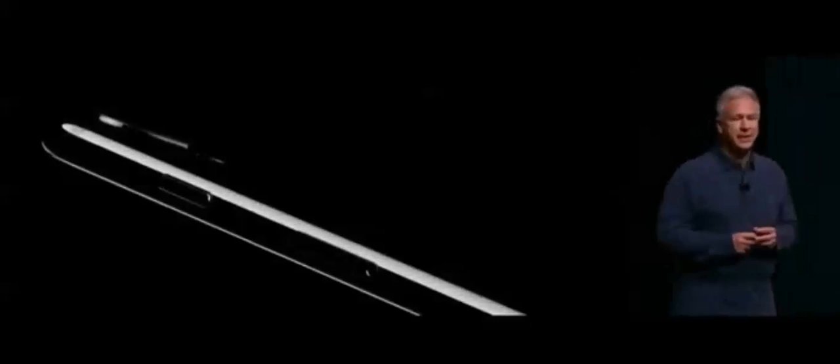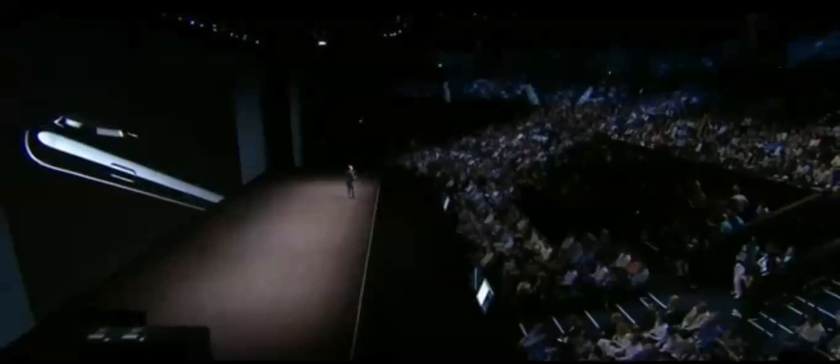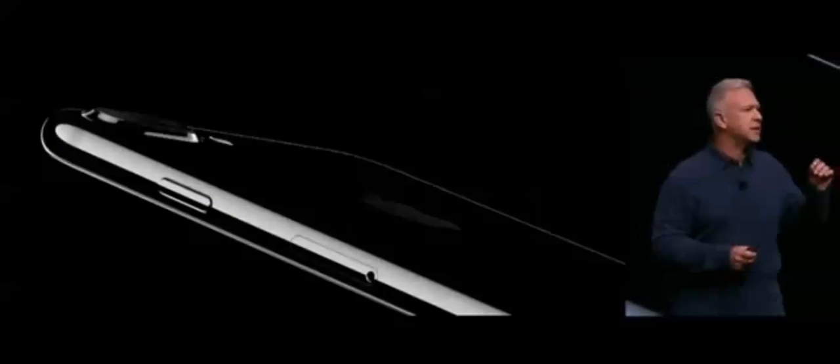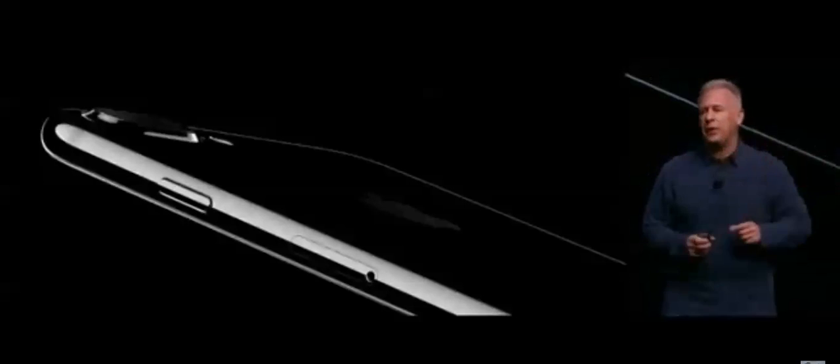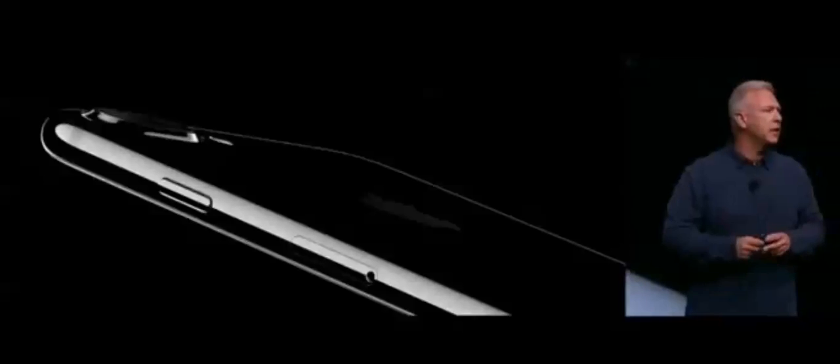Tim and Johnny have told you that there is a beautiful, new, refined design for iPhone 7. It starts with this new finish we call jet black. It is absolutely stunning. It is a high gloss finish. So it's a seamless surface between the glass and the aluminum back all around. It is a stainless steel Apple logo. The new integrated antennas are built so subtly you can barely see them at all anymore. And of course, the enclosure creates the housing for the camera. It is a beautiful new design.